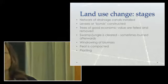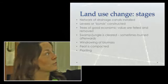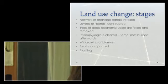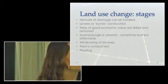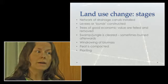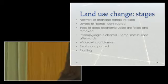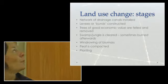The peat is compacted. Now, this comes in two ways. The peat's compacted because of all this human activity on the land. It's always going to happen. But also, they bring in earth movers, like tractors and things, to actually try and compact the surface of the peat a little bit. Then, final stage, obviously, is the planting of the palm oil.